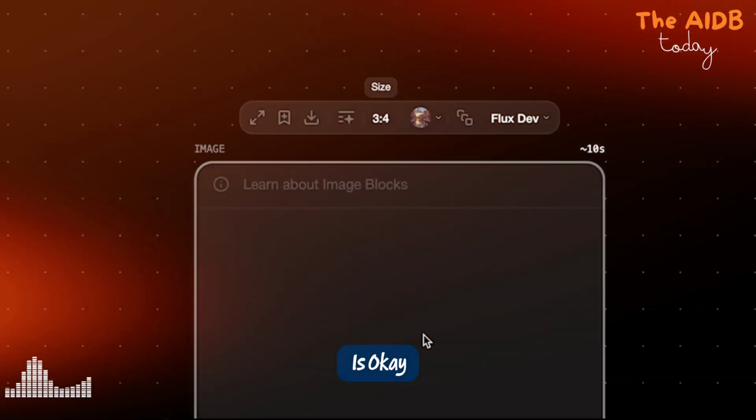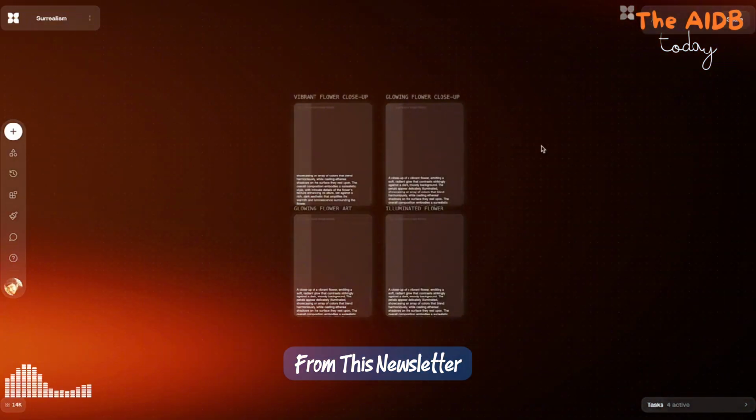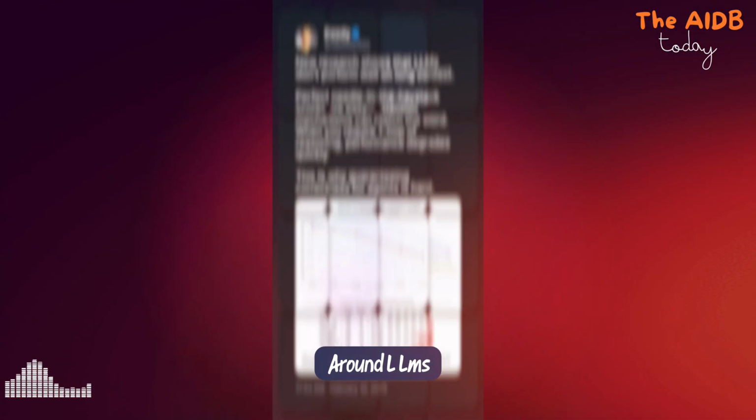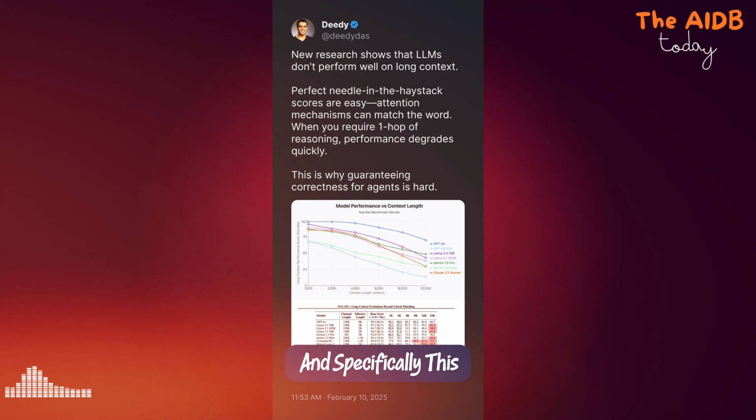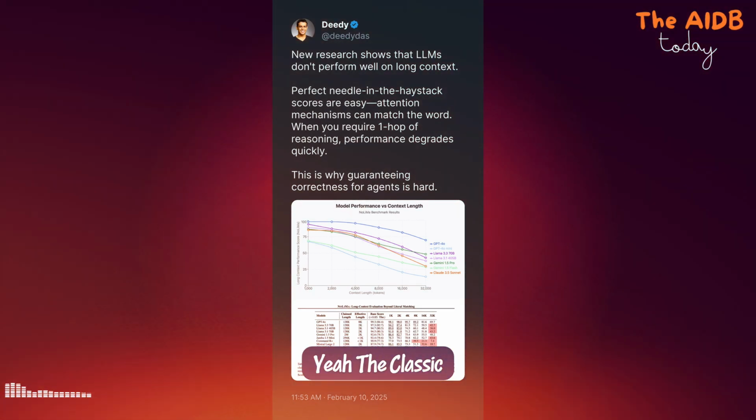It is. Okay, let's move on to our third big topic from this newsletter. The whole debate around LLMs, and specifically this tension between productivity and precision. Yeah, the classic push and pull.